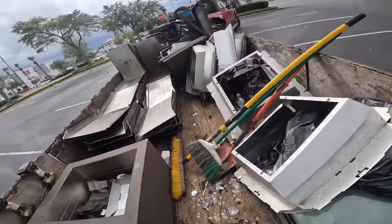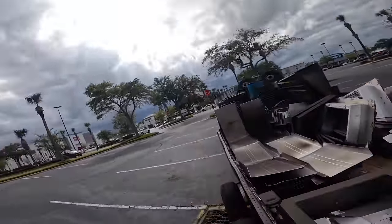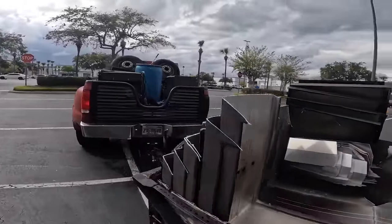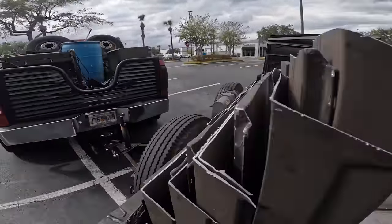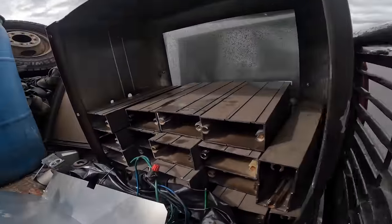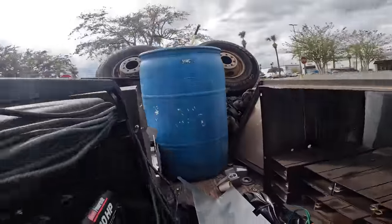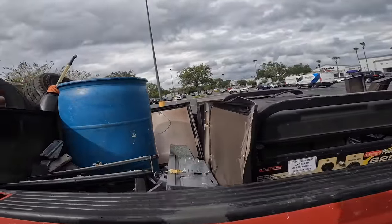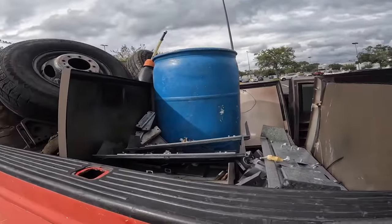Now I got the back of the truck dialed in really good, so we're gonna have plenty of space. I still have one light to process there, but I kept a couple of them not cut so I can stack stuff in them. And then we got all the metal over here. Now tomorrow I'll stack all the metal on the other side to even out the load.